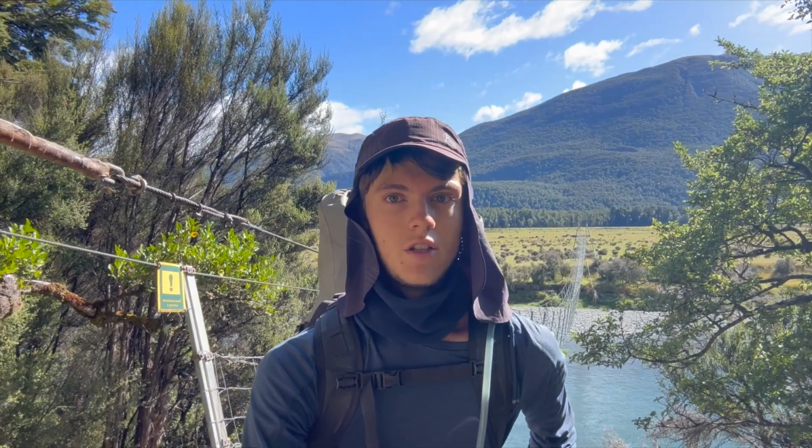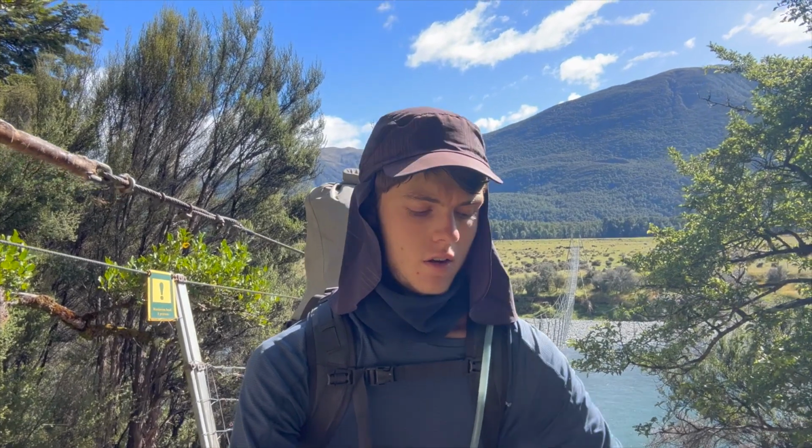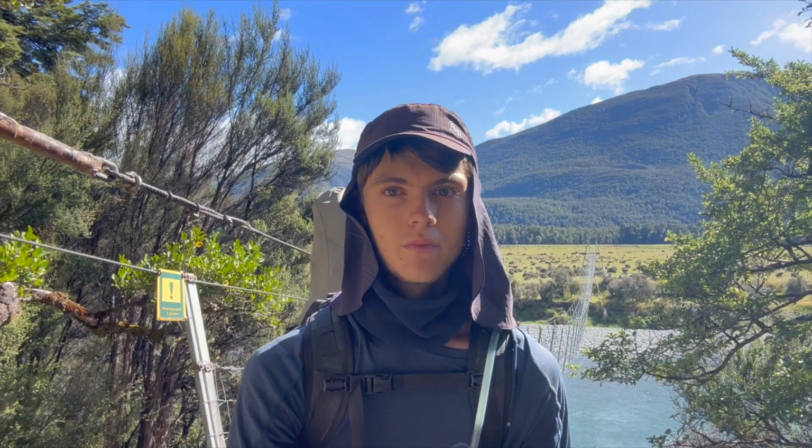So this is the Hurunui Swing Bridge, about 2 kilometres or so from Hurunui Hut. So yeah, 20 past 11 now, and walking about 4 hours.